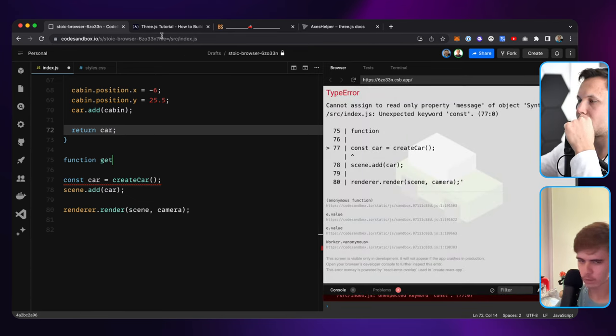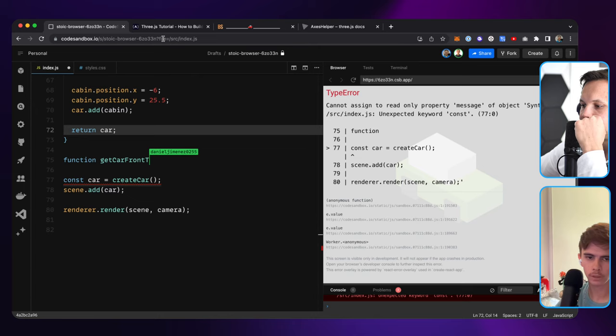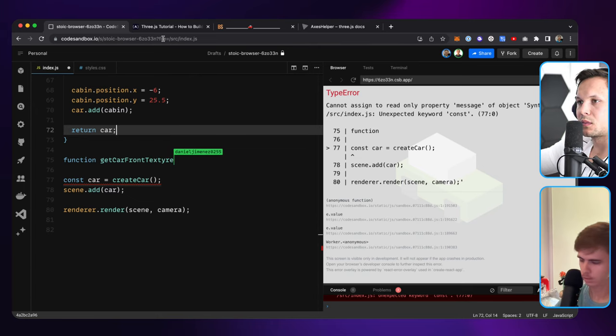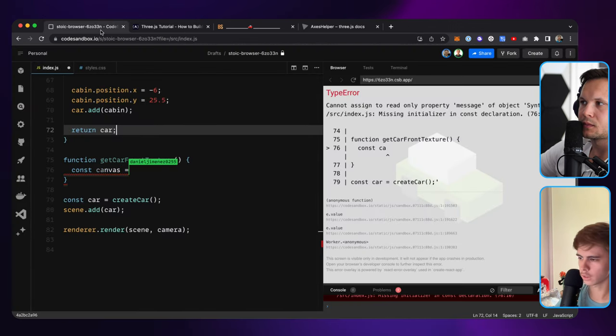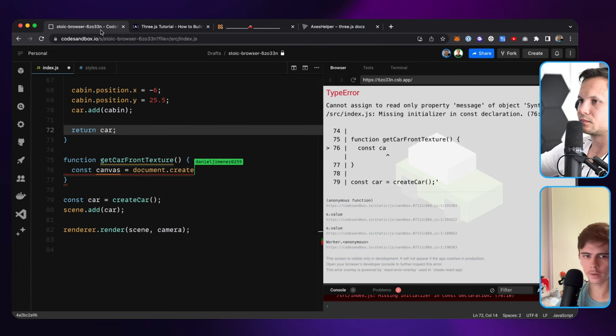The car front texture. So look for creating the front texture. Get car front texture. So that one, let's see, this right here. So we create the element, the front canvas, document dot create element.